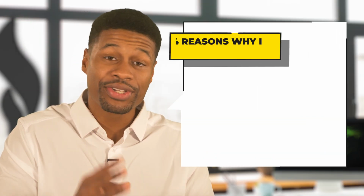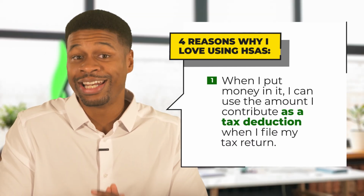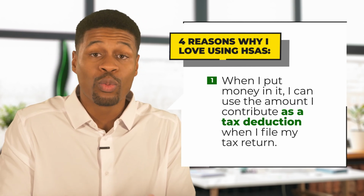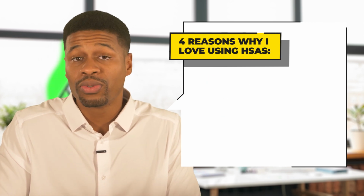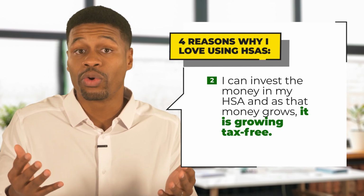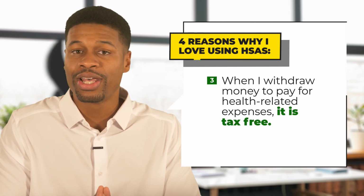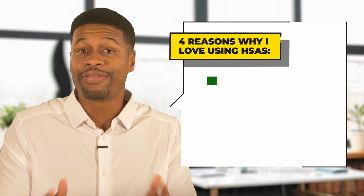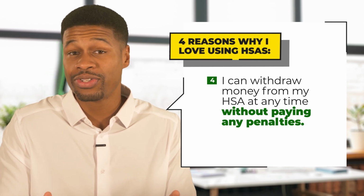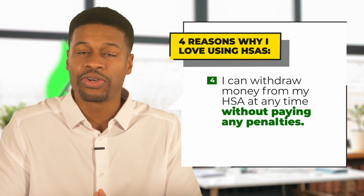Now, here are 4 reasons why I love using HSAs. Number one, when I put my money in an HSA, I can use the amount I contribute as a tax deduction when I file my tax return. Number two, I can invest the money in my HSA, and as that money grows, it is growing tax-free. And then third, when I withdraw the money to pay for health-related expenses, it is also tax-free. And number 4, my favorite, I can withdraw money from my HSA at any time without paying any penalties, unlike retirement accounts that penalize you for withdrawing money before you reach a certain age.